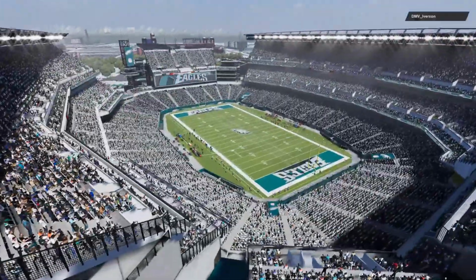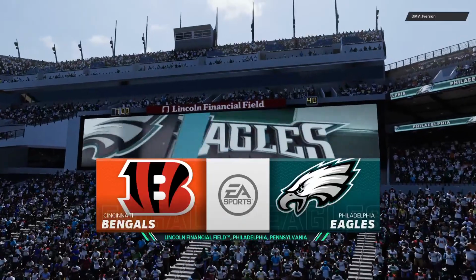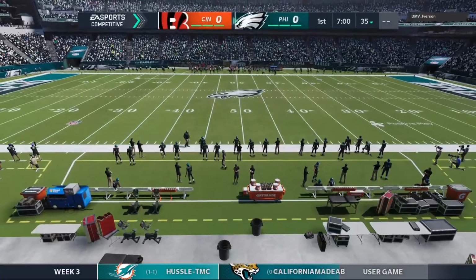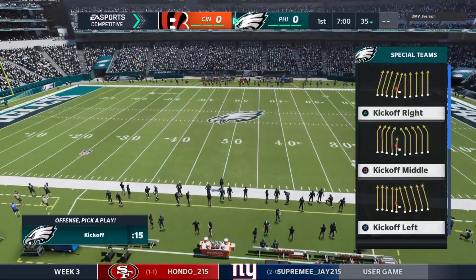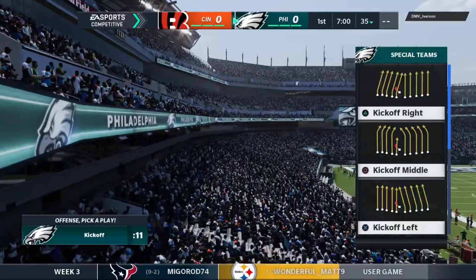It's the NFL on EA Sports as you take a look there at Lincoln Financial Field in Philadelphia, PA. Just a short time ago, these Philly fans were in full roar as both teams made their way out of the tunnel. Pyrotechnics ablaze. They're set to go as their Eagles will match up with the Cincinnati Bengals.